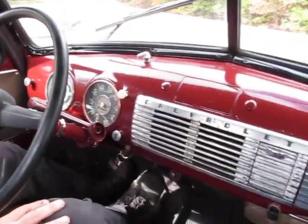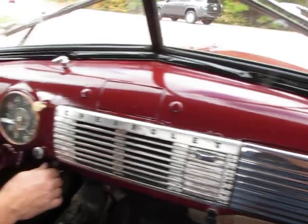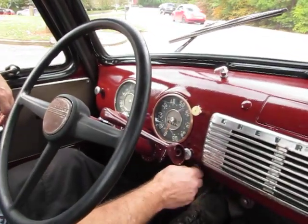Hey, it's Eric here at Peachtree Classic Cars with my brother-in-law Dennis in his 1952 Chevrolet 3100 short bed pickup.